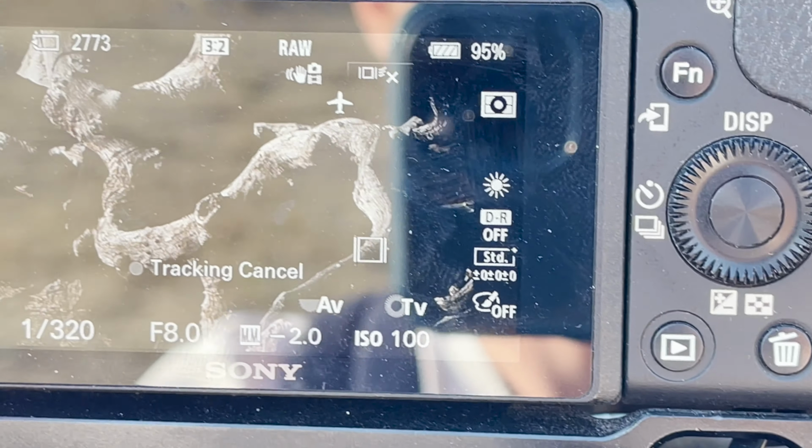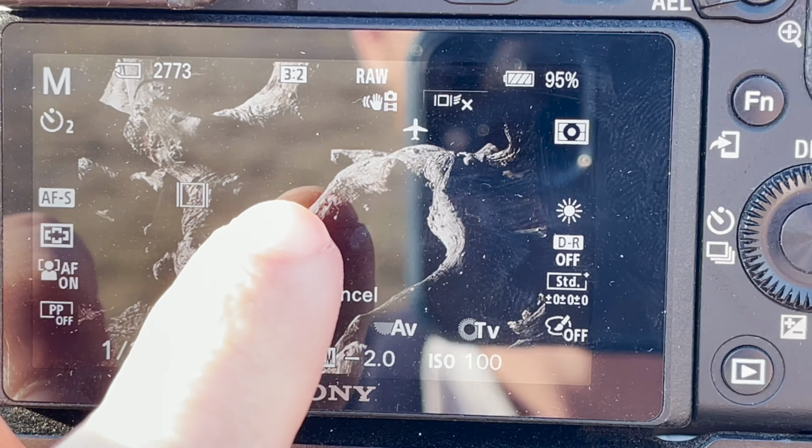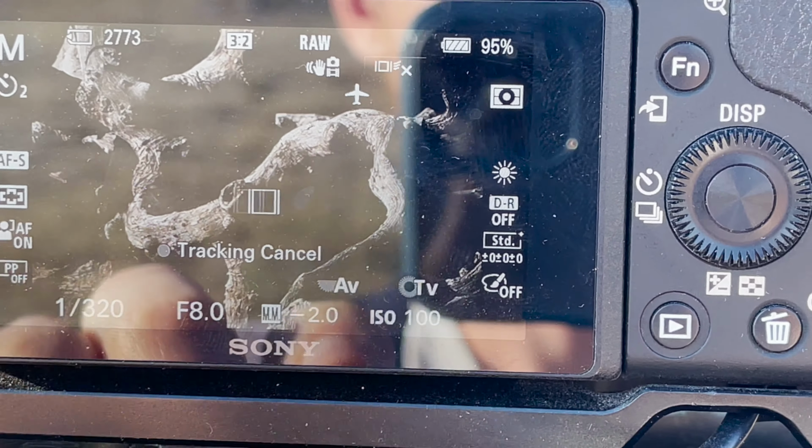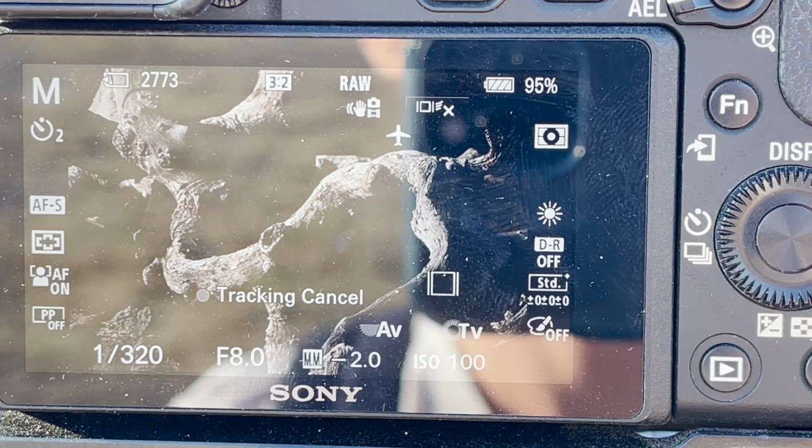So I took an image with focus on the farthest part of the branch, the middle part of the branch, and the closest part of the branch, just to make sure everything is in focus when I go into Photoshop and stack the images. So it should turn out pretty nice.